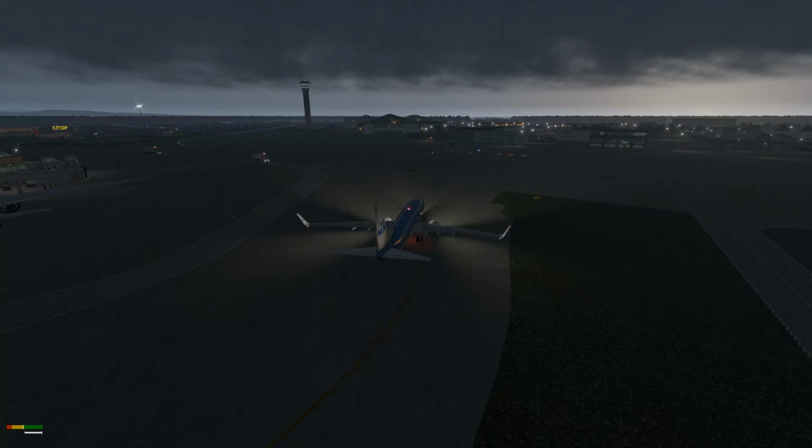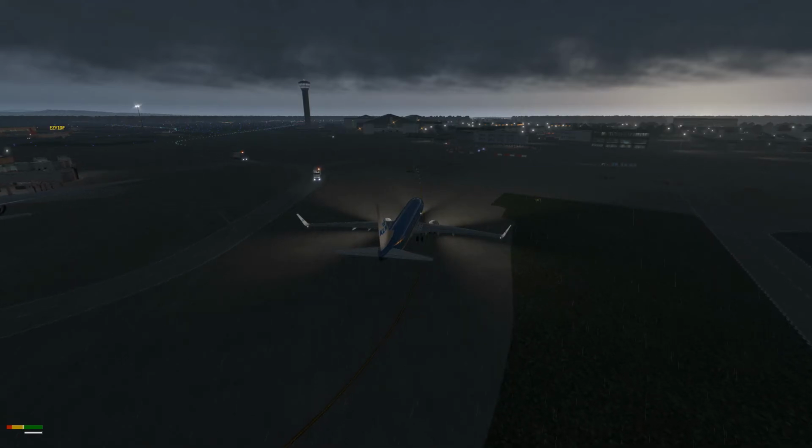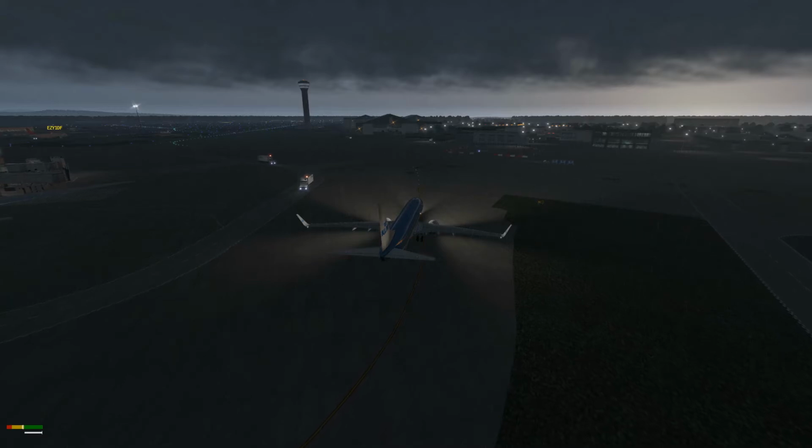So we're now clear to go. 75 Oscar, over to approach on 118.575, see ya. Manchester Approach 118.575, thanks to ATC, Ryanair 75 Oscar, bye bye. Oh, we now have approach.